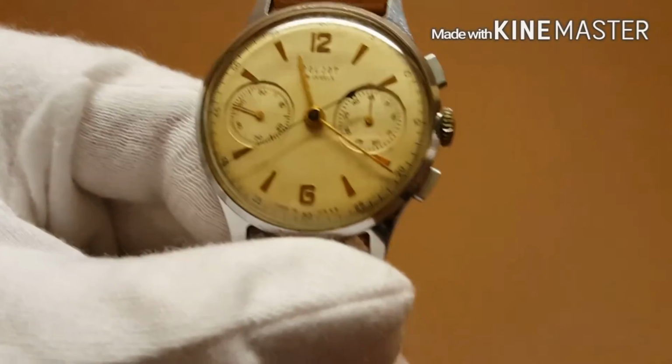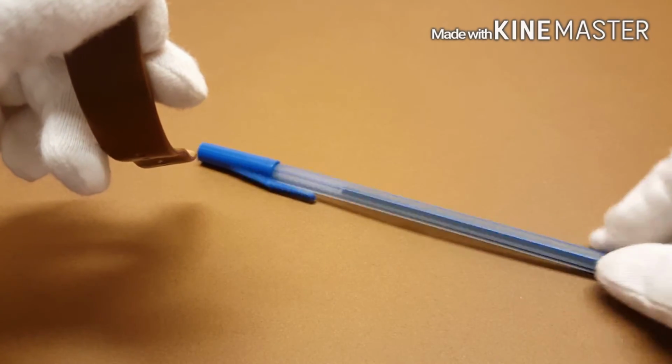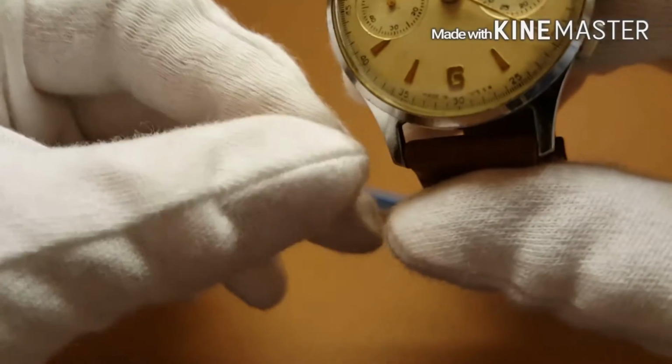For example, this beautiful Mont Blanc pen, handmade in Switzerland, of course. Just joking, guys.